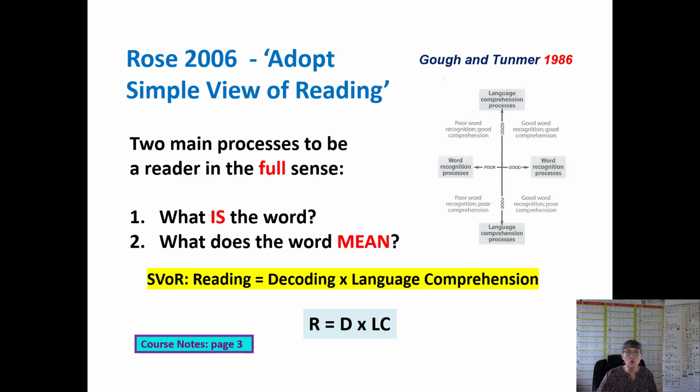First of all, what is the word? Meaning that the reader needs to be able to readily lift the printed words off the page. And secondly, what does the word mean, or what do the words mean, or the sentences mean, that have been lifted from the page? To be able to understand the meaning requires language comprehension processes, and that means spoken language.